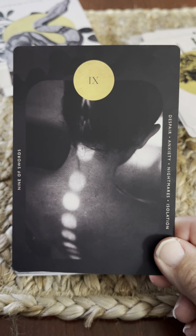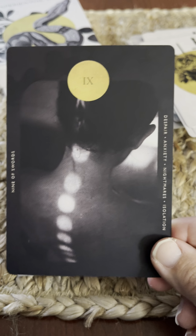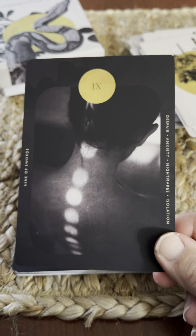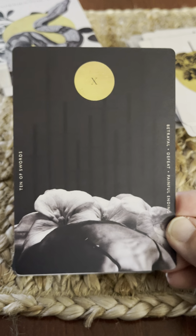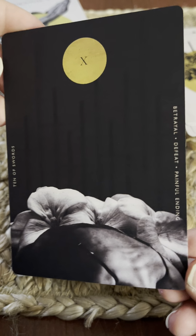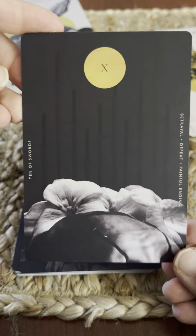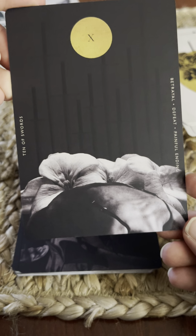Nine of Swords. That's a really interesting image, like they're standing in front of a window that has the cutouts. And the Ten. See, again, it's easier to see in person, but you can see how the swords are a blacker black, so to speak, in the background. And we just have a shot of the person, their back here. Like that.